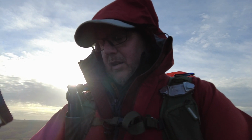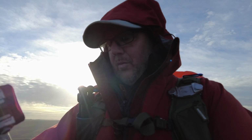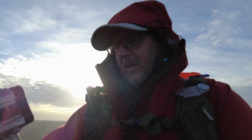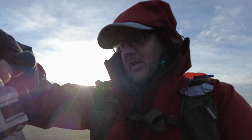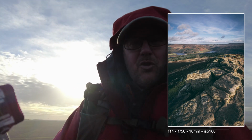I'll put the two up, just to show you the difference of what I mean. I was losing the edge of the rock on the right hand side of the frame in the first image. See if that works a bit better there. Again, lines leading you through the image all the way back down to the reservoirs, and in the sky at the top. Not a bad little shot really, not a bad little shot at all.